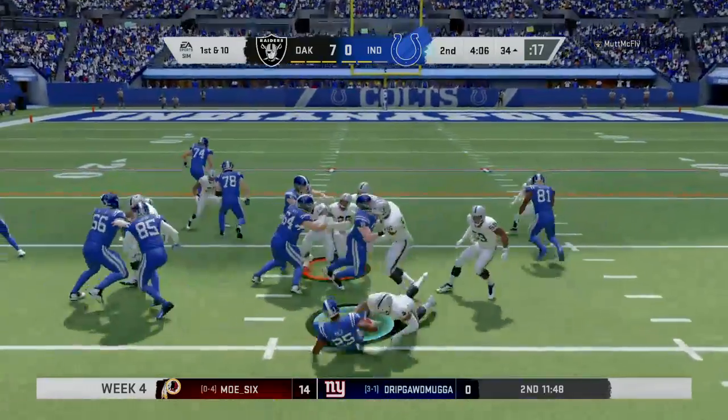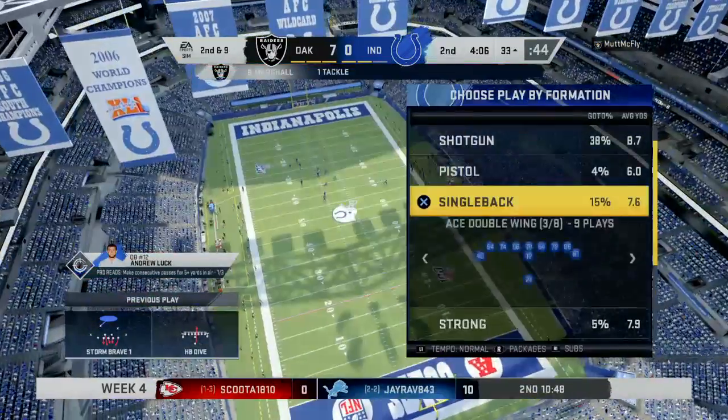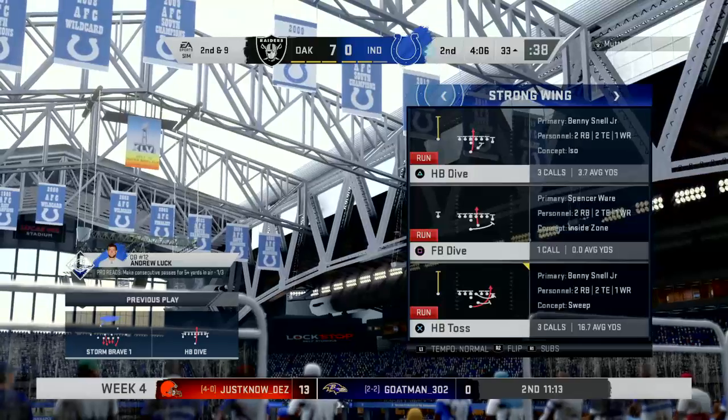They'll run on 1st down with Marlon Mack. I think that's Mack who's still down. Yeah, it is. Mack apparently shaken up there. While the training staff works on him, we'll step aside and be right back.